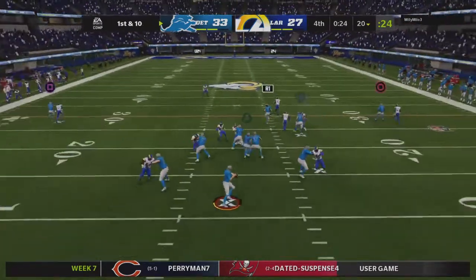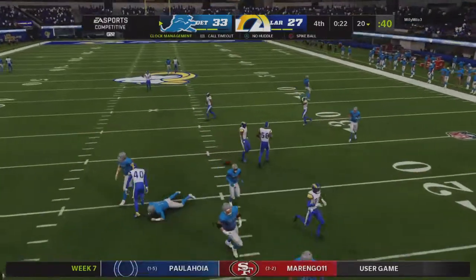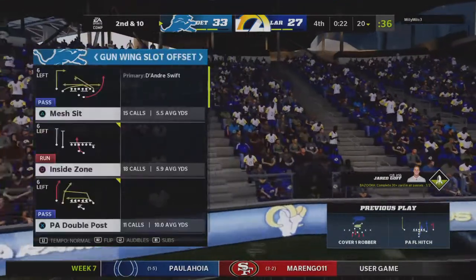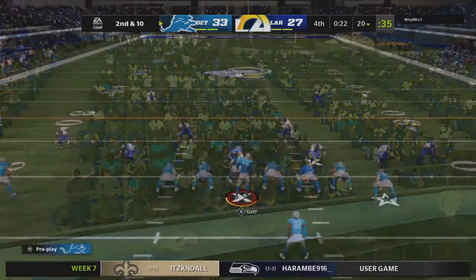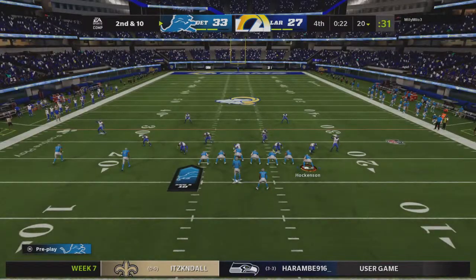Goff now to throw. A hit as he throws there, incomplete. Certainly appeared to take away his first read, and by the time he tried to look elsewhere and find an open target, the coverage was too good. That one falls incomplete.